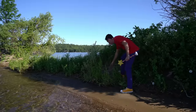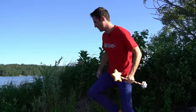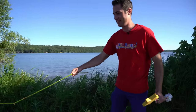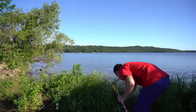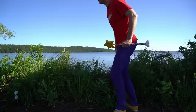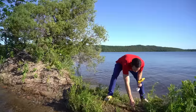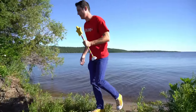Dinosaur eggs, where are you? None in there, Blaster. Ooh, look at this. A weed. I could have fun with that. Let's see, any dinosaur eggs in here? Nope, no dinosaur eggs there. Gotta find 3 dinosaur eggs. We don't have any right now. Are there any in here? Nope. No dinosaur eggs in there either.